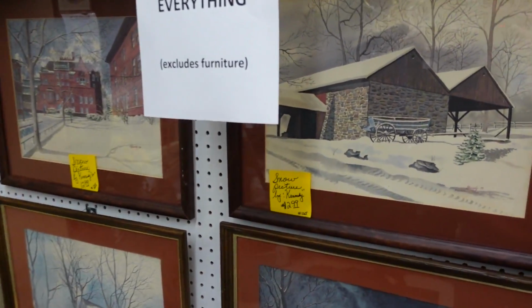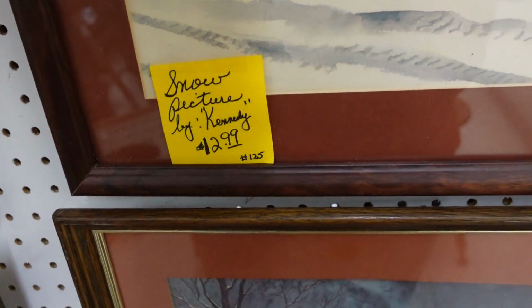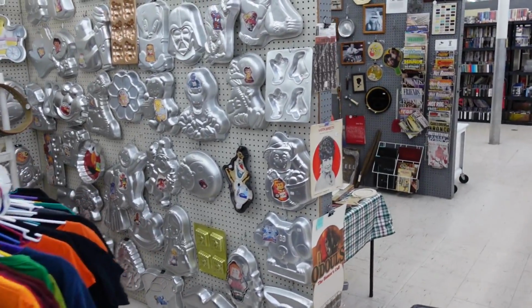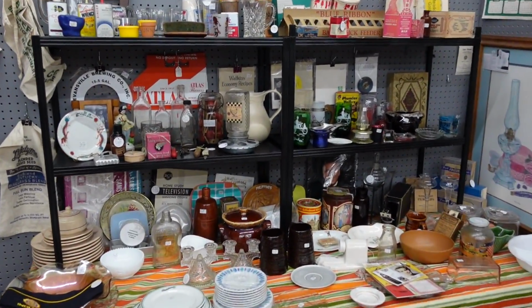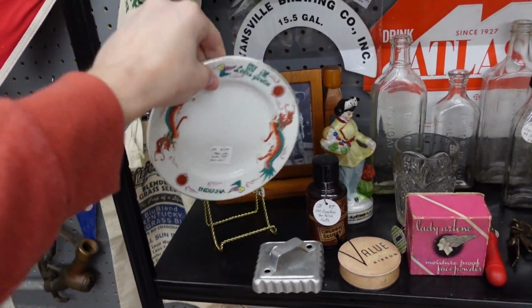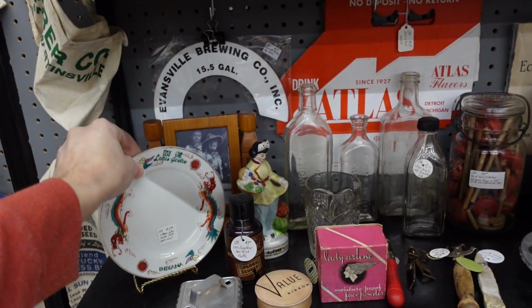Those are some neat prints. Snow, it's picture. I thought it said pedicure. I don't know why snow pedicure would make any sense at all. A lot of these booths are like clothes and new things, so I'm not finding a whole lot yet. Lotus Garden. Ooh, that's fun. Indiana. There's these dragons on there for $5.